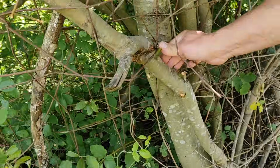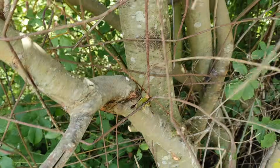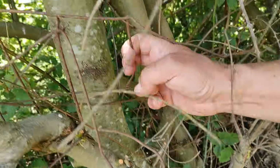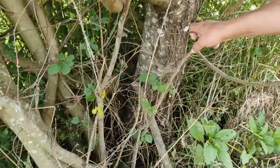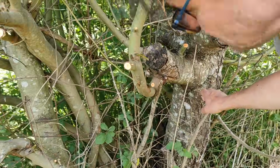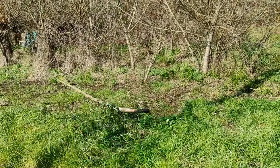So there's a piece here that's been embedded onto the tree. And there and here. It's not an easy job to take it. So we set about removing them.